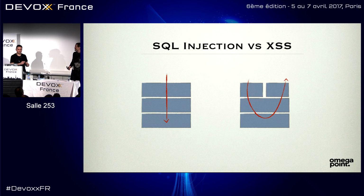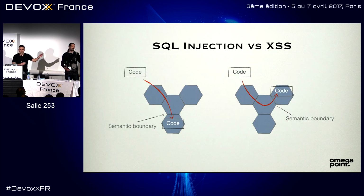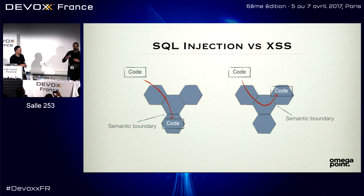Yes, we could draw them as hexagons, and that's usually what you do when you have microservices, right? Hexagonal architecture is a very nice style of visualizing architecture. Do not focus on stacks, but focus on insides and outsides, adapters and connectors. So here you can see that on the left was the SQL injection. It's actually the same thing, and you see that you're crossing that semantic boundary, and that's why you have prepared statements.